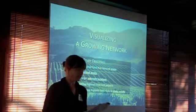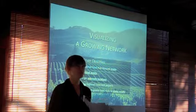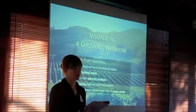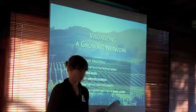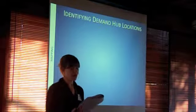So in this study, we noticed a distinction between urban regional food hubs that cater primarily to consumers, and we're calling these demand hubs, and more rural regional food hubs that primarily aggregate products, and these are aggregation hubs. So we first looked into what might be good demand hub locations.